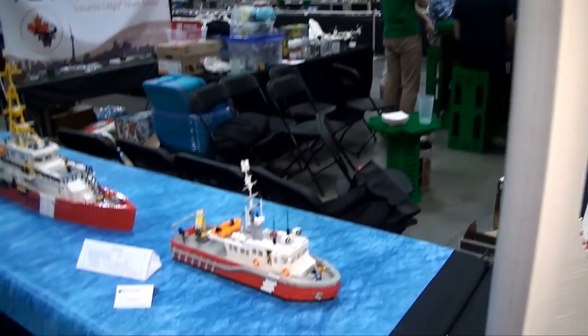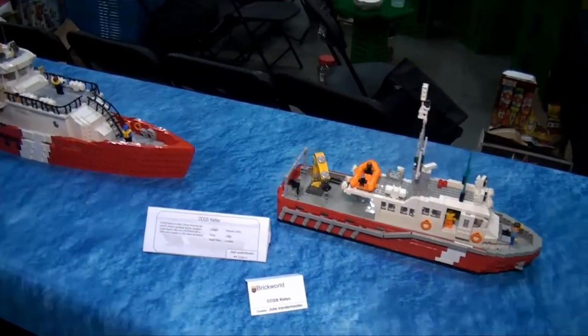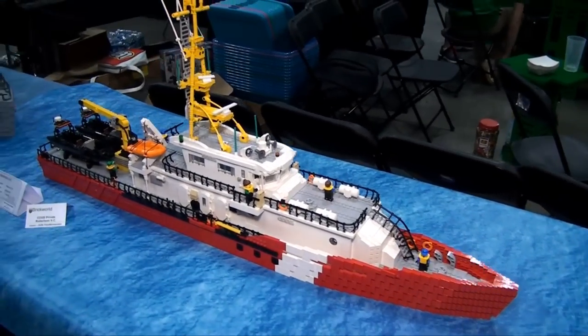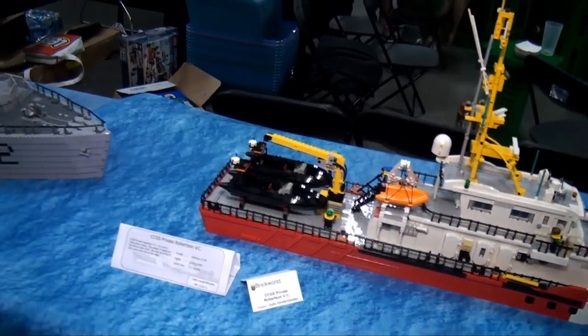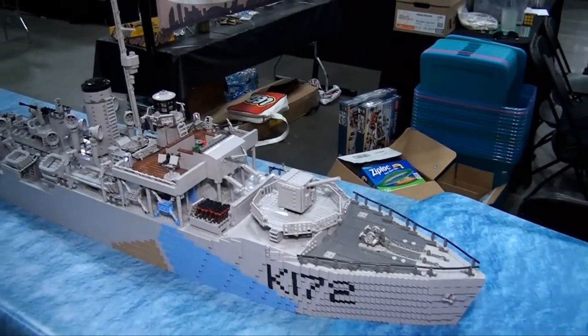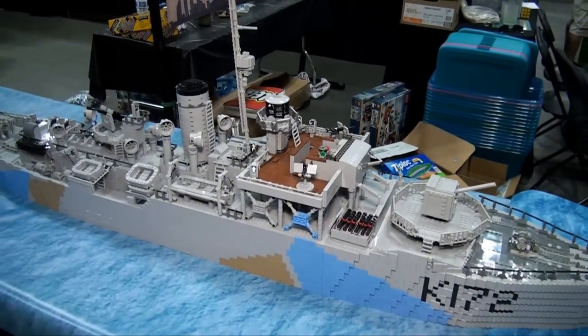And then moving on down here, we have some wonderful ships. These are done by Julie van der Meulen, and really amazing, intricate builds. Some lovely ships. Yeah, some really great stuff here.